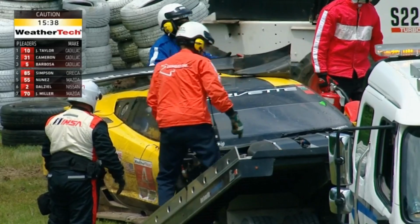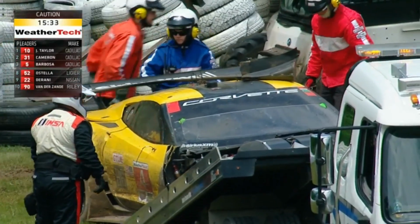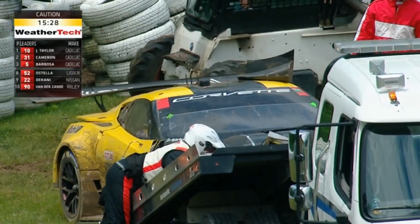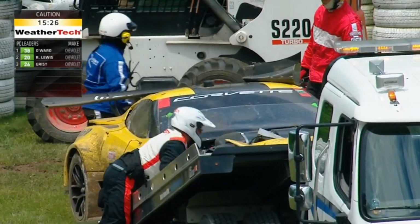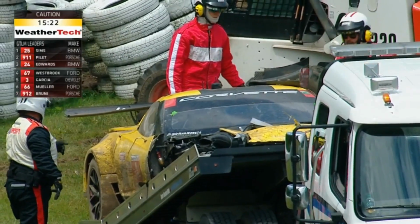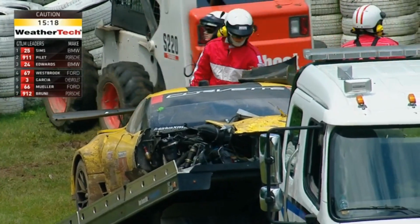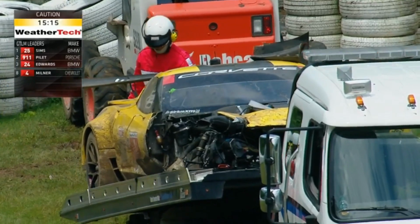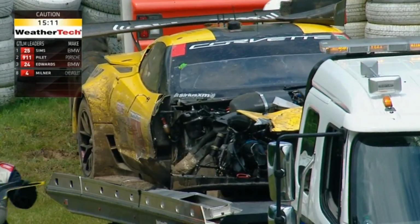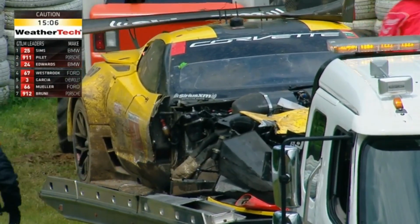15.5 minutes to go. The Corvette, or the remnants of it, 3/4 of a Corvette, going on to the back of that car. Tom Milner, by the way, has walked away from that. A very scary looking accident. High speed, high impact, and off the ground for that car. They build them tough at Pratt & Miller. And the best thing we've seen is Tommy Milner walking away from that car and saying quite clearly to the first responders, yeah, I'm absolutely fine.